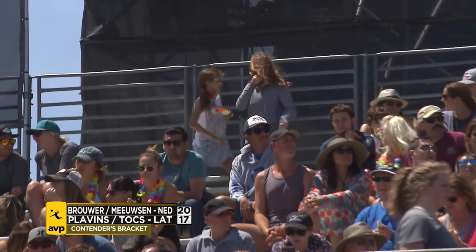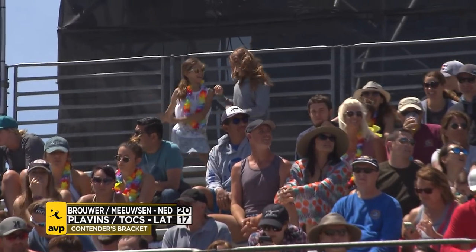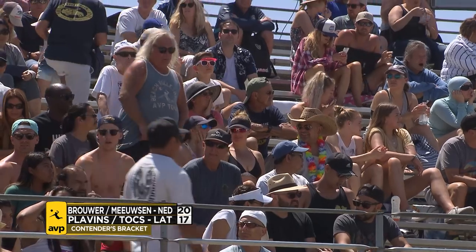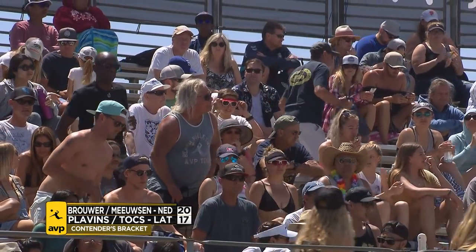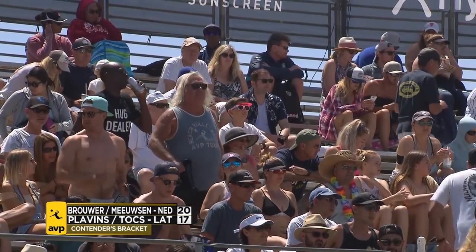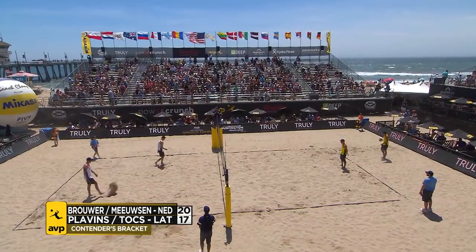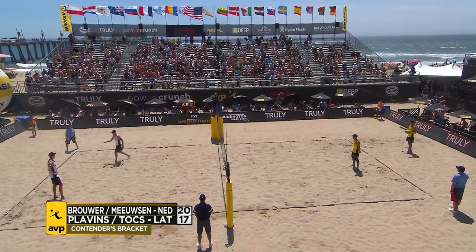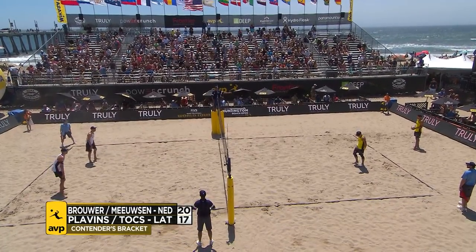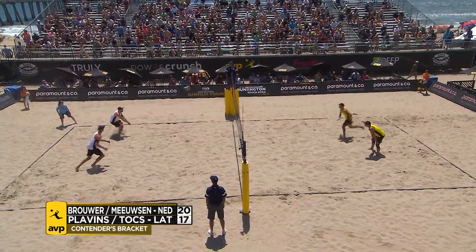Edgars Tocs, I mean, he's been playing for a few years now, never had any results worth noting, really, until he started playing with Martins Plavins. Since they've been together this year, I think they must have had an amazing off-season training. The Latvians trained so hard, they're looking really in shape, and they're really strong. Kind of out of nowhere, to be honest. This is a very strong team, so see what they can do here, if they can put a little more pressure on the Dutch. Still set point for the Dutch here in set number one.